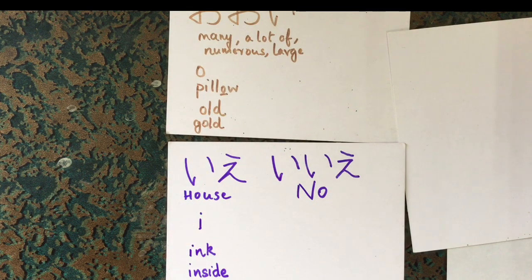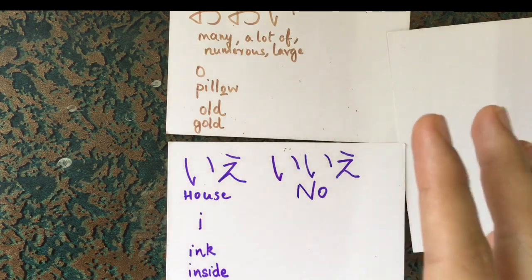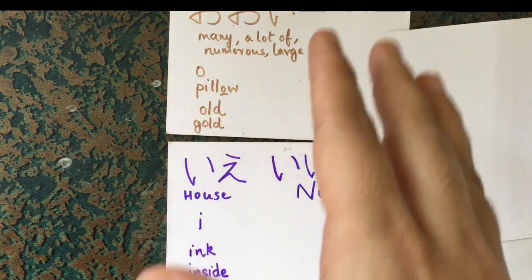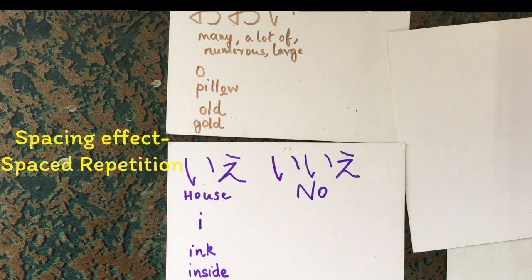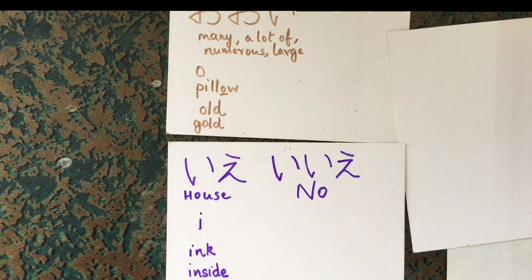So test yourself through these flashcards. It helps you memorize more easily and remember forever. Well, flexible. So when you increase the time interval between each review of a flashcard, it has a spacing effect. And this system is called SRS, spaced repetition system.